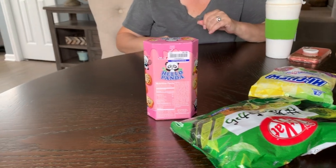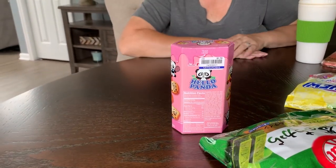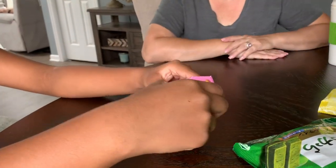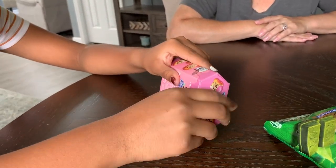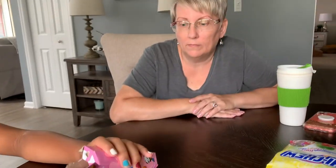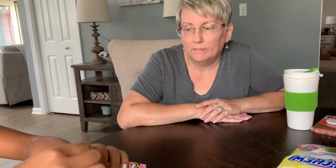She likes it. All right, so we're going to give these a try. Everyone say hi to Aunt Shell. Hi. Okay. So what do you guys want to try first? What do you want to try first, Abby? We'll try Hello Panda. Okay. Go ahead. That's so nice of Aunt Shell to share her stuff with Abby, right? That's what we do.